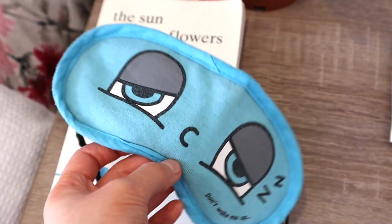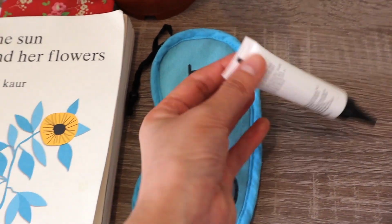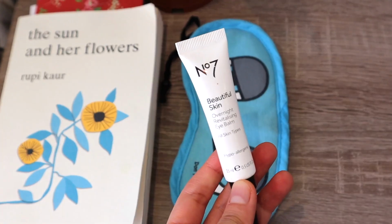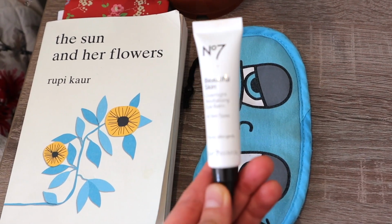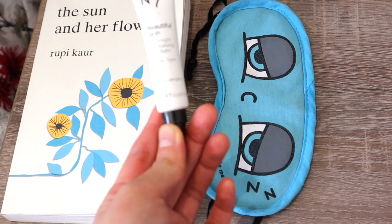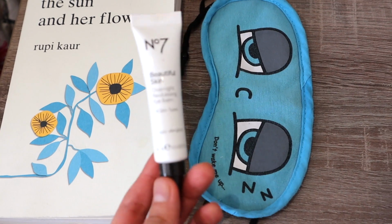I stole this from my sister in Korea, so hopefully she won't mind. And then I also have some eye cream. I'm not too much of a massive fan of number 7, but I think I got this for Christmas one time, and I think it's just good to remember to put eye balm or eye cream on. So I try and keep it there to remember, but I'm not always that good with that.